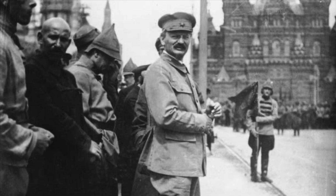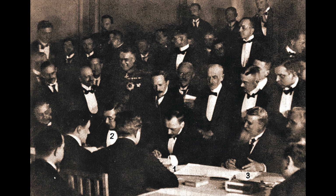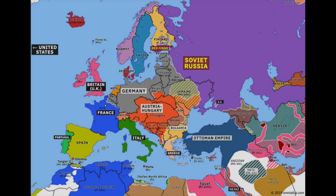Both Lenin and Trotsky soon realized that Russia, in its weakened state, would be forced to give in to the enemy's terms. When negotiations resumed later that month, Lenin instructed Trotsky to capitulate on every point, and thus the final treaty was signed on the 3rd of March 1918. Under the treaty, Russia recognized both Finland and Ukraine as independent. Estonia, Latvia, Lithuania, Poland, and most of Belarus was ceded to Germany and Austria. Kars, Ardahan, and Batumi in Transcaucasia were handed over to the Ottoman Empire.